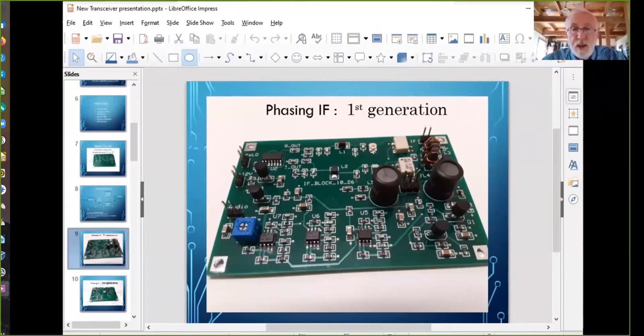Anyway, I had trouble adjusting this. I couldn't really tell if tweaking the trimmer was making things better or worse. Part of the problem there is that you're looking at a nulled signal to begin with. It's very small, and it's only a few millivolts on a scope.